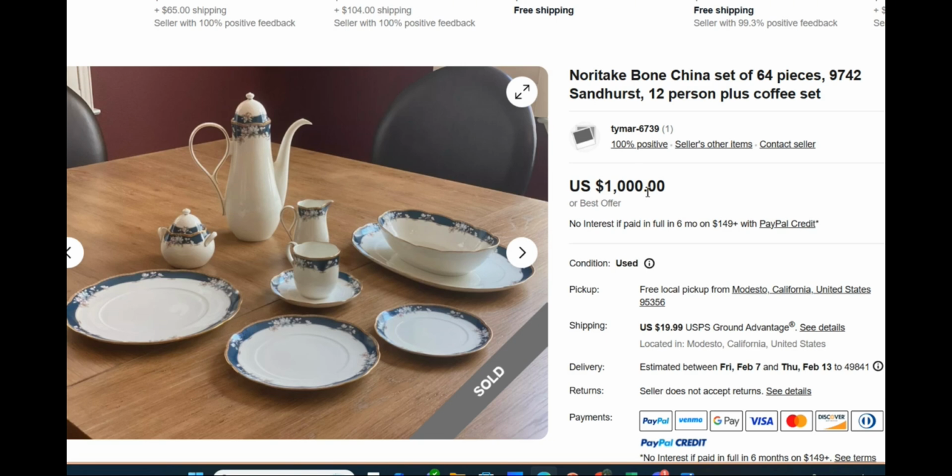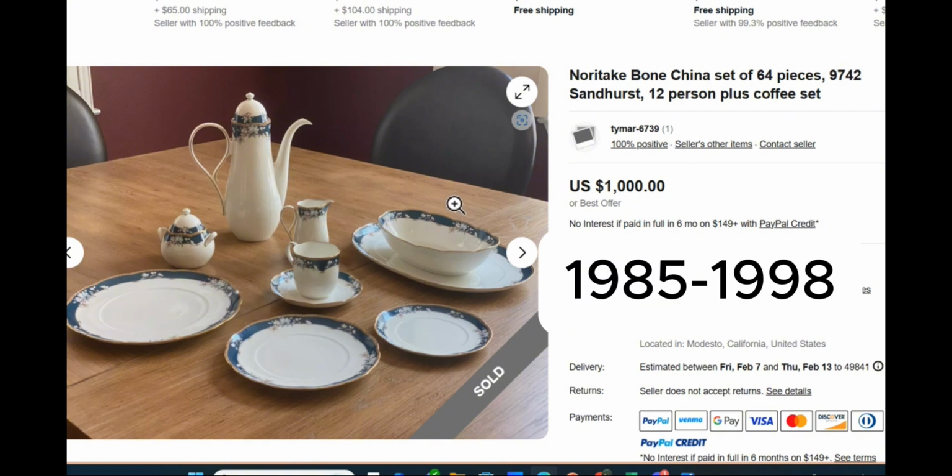So this one also sold for $1,000. This is a 64-piece set. Sandhurst is the pattern, 9742.